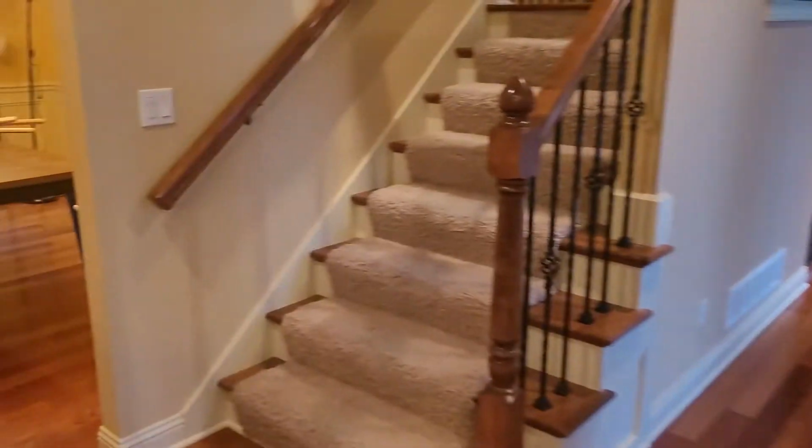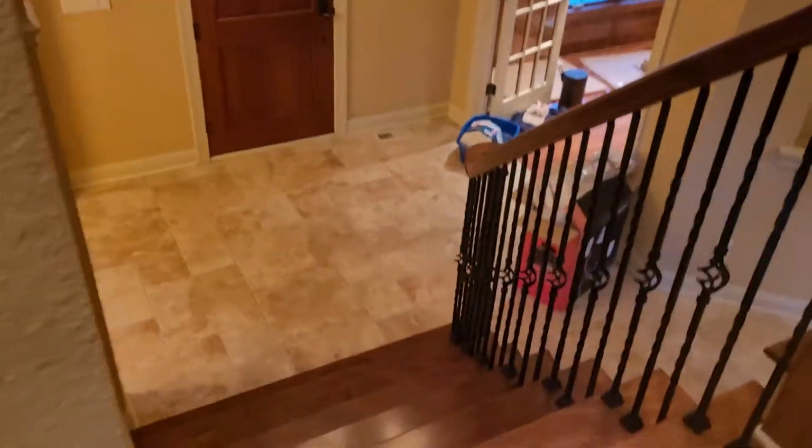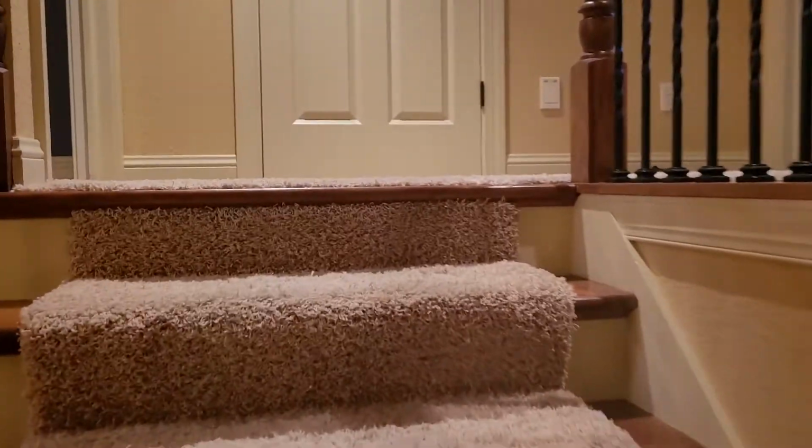All right, let's go up to the more exciting area, the upstairs. So yeah, you can go up right here from the kitchen, and there's this little landing area that connects back over there to the front door, but we can continue on.